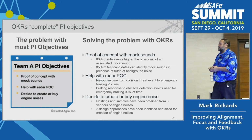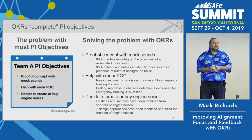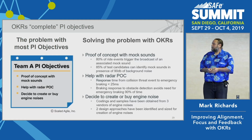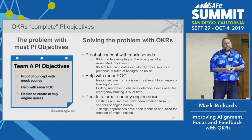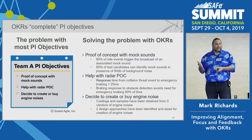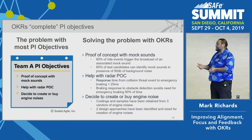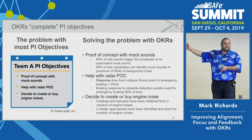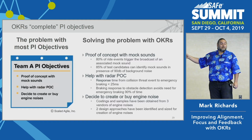Well, what happens if my PI objectives look like this? It's pretty clear what we're trying to do now. How are they going to help with the radar POC? Well, it looks like they're worried about emergency braking and collision detection. Very, very explicit what the help expectation is, and more importantly, what the outcome is.